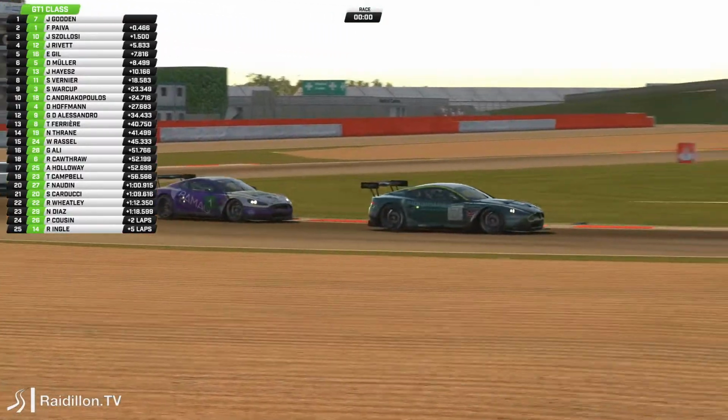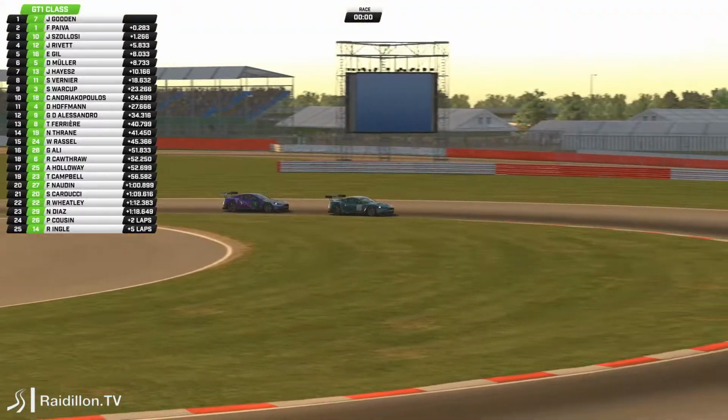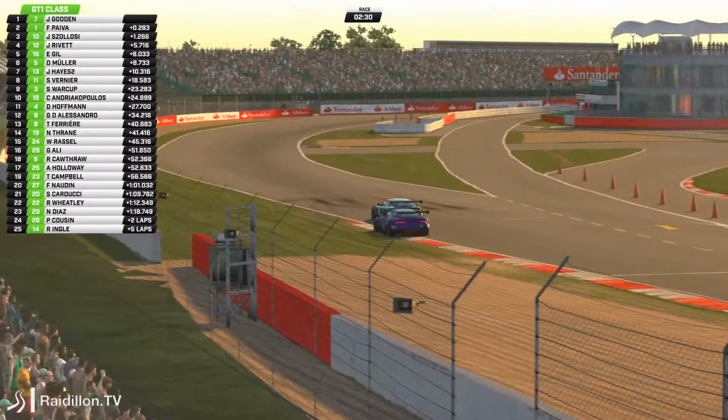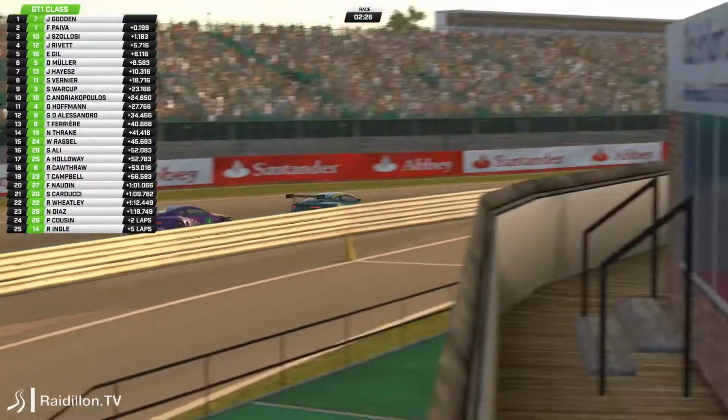Down into Brooklands they go. Slow takes the inside line. He hugs that inside line. That'll be a great slingshot for Piver. This could be a drag race at the end of it. No, there's nowhere for Piver to go. Gordon's taken the line. So it's not going to be a drag race because Gordon will take this by 0.2 of a second, 0.1 of a second.